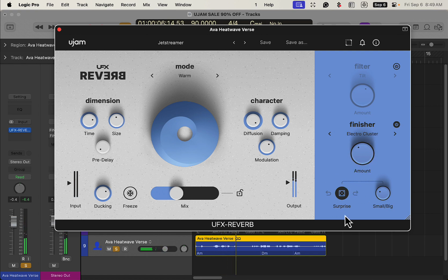Another cool thing is here, the randomize button. You can make small changes or big changes, which is kind of cool for a randomizer. So let's do like a 12% change on this.